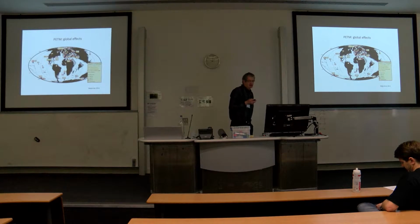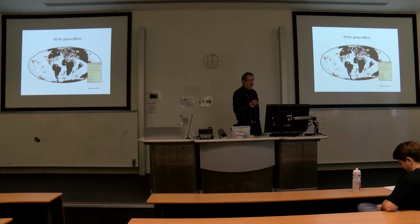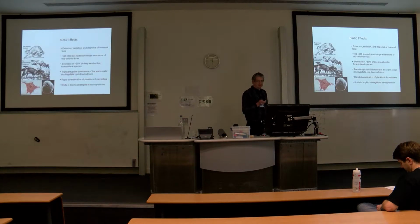So this just shows a map of global effects from South et al., including photic zone euxinia, the basic drop in seafloor oxygen content, increase in sediment supply due to increased precipitation, and the increase in temperature. So it really was a global event.